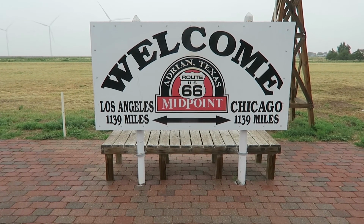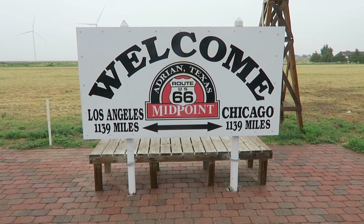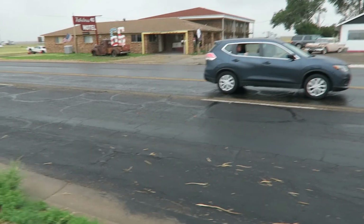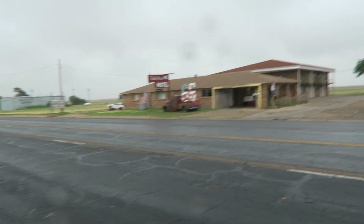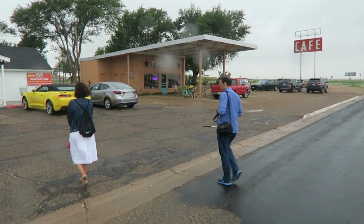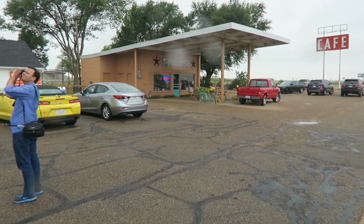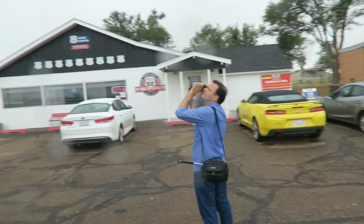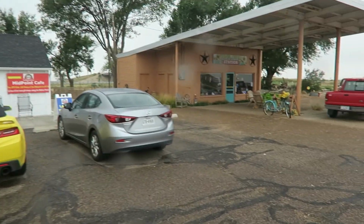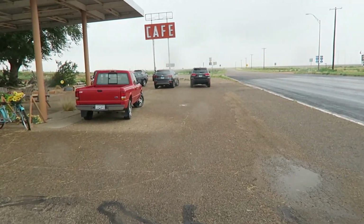We made it to the midpoint. 1,139 miles from Chicago, 1,139 miles to go to Los Angeles. This is also home of the Midpoint Cafe. As you can see, it's raining and terrible weather. There's another store over here, the Sunflower Station. And supposedly, the owner of the Sunflower Station, who used to own the Midpoint Cafe, is named Flo and is the basis of a character in the movie Cars.